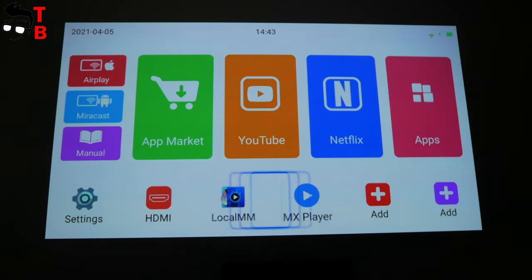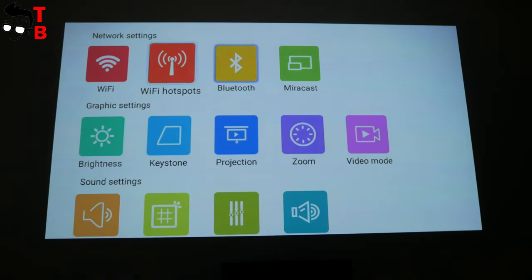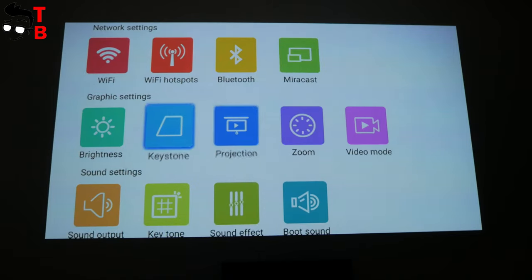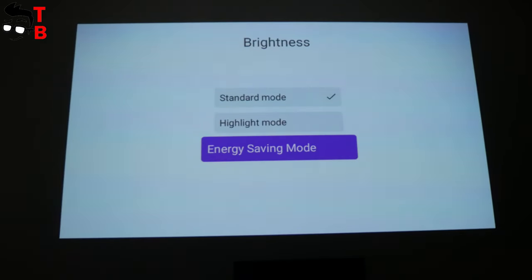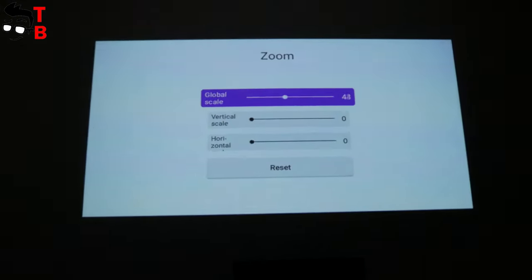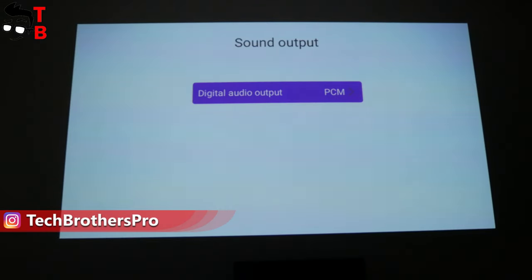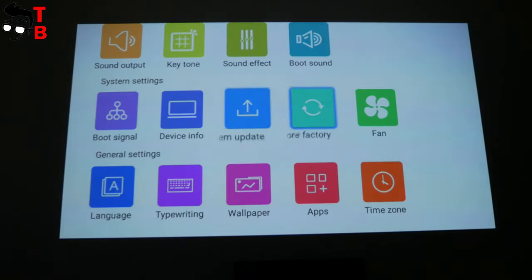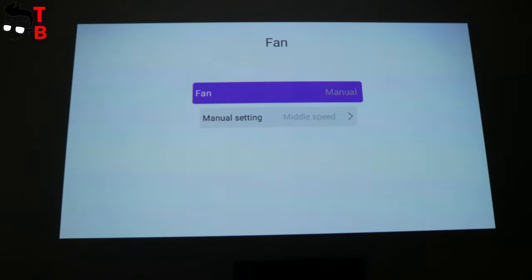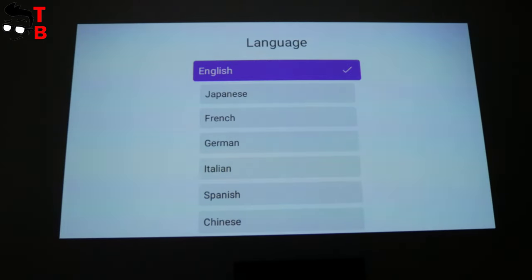There are also many options in the settings menu. In the network settings, you can connect projector to your home Wi-Fi network. Then we have a graphic settings. Here you can choose the brightness from standard, highlight, and energy saving mode, Keystone Correction, projection, zoom and video mode. The sound settings menu has sound output, key tone, sound effect, and boot sound. In the settings, you can also choose the fan speed, high, middle, and low. Toumei C900 projector supports many languages such as English, Japanese, French, German, Italian, and others.